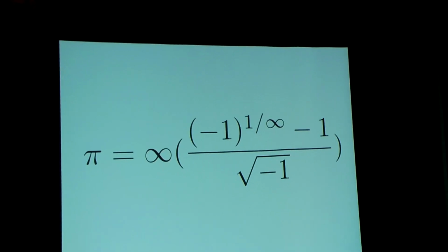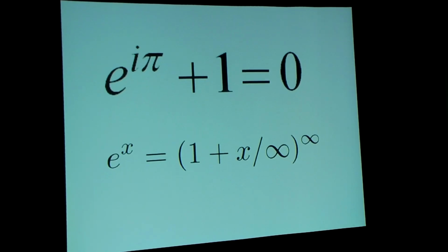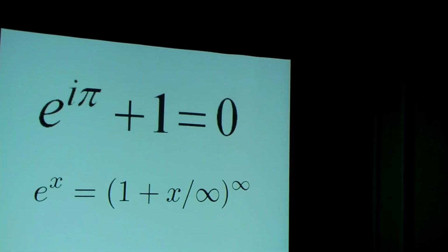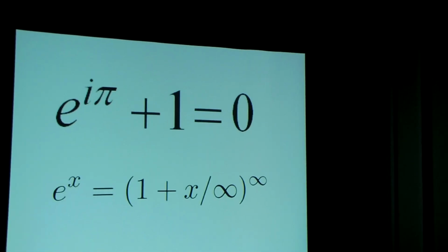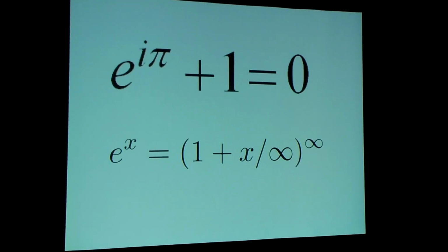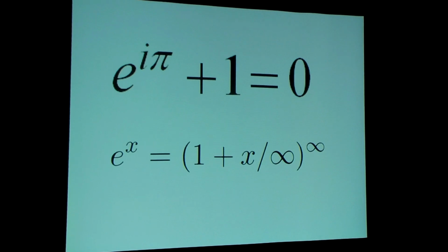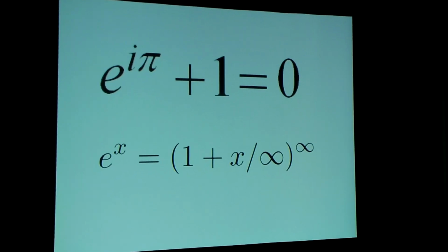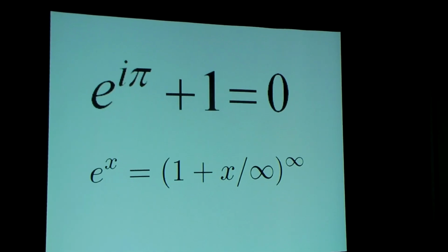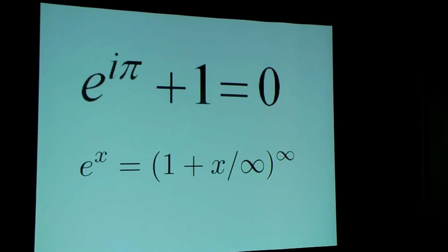Well, I'm going to show you the solution. This is a famous formula for pi. And this is a famous formula due to Euler for e to the x, written in the infinity limit form. Now all you do is you put i pi into the second formula and solve for pi. And you will get the formula on the other side. So those are some mathematical magic tricks.